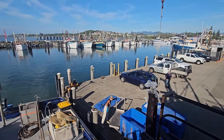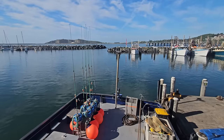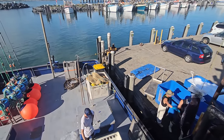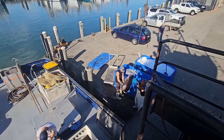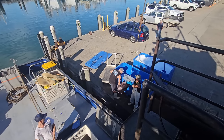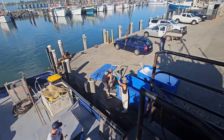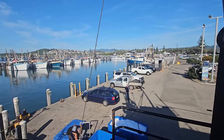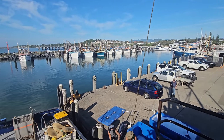We're back in Coffs Harbour to do an unload. Beautiful day. Had the odd prawn trawler coming in. They come in most mornings, but pretty quiet really.